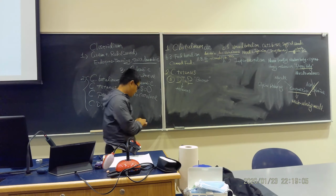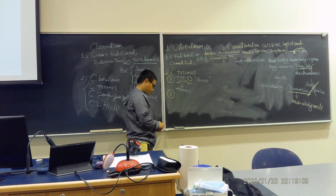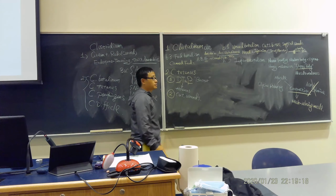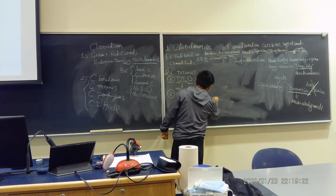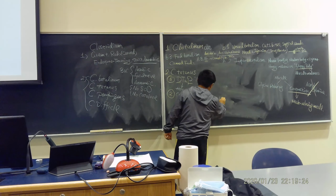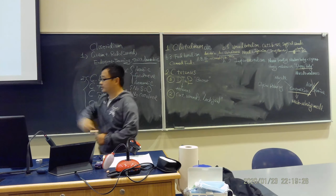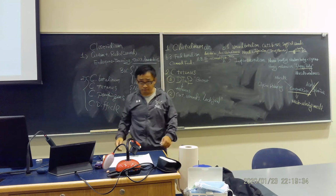Okay, what really happens with tetanus? It comes from cuts, wounds. What are the symptoms? Lockjaw. Complete muscle contraction. Look at that. You can't breathe, because of complete muscle contraction.